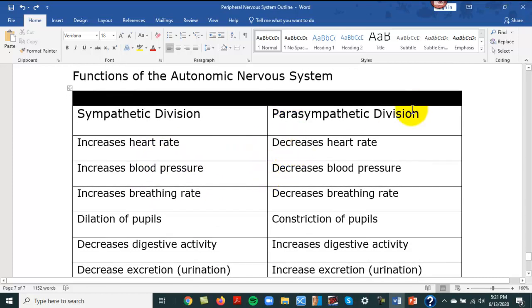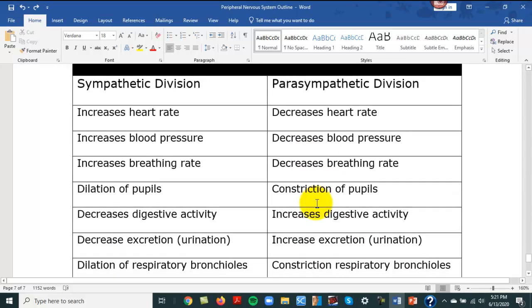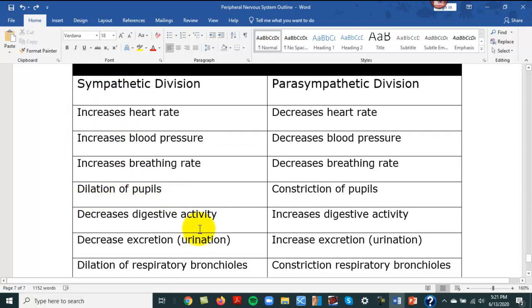The parasympathetic division does the exact opposite. Decreases heart rate, blood pressure, breathing rate. Pupils constrict. Increases digestive activity. Increases excretion. Constricts respiratory bronchioles. So, in fact, EpiPens, for people having asthma, those are epinephrine. Epinephrine is another name for adrenaline, which is part of the sympathetic division. See, it's going to dilate bronchioles.